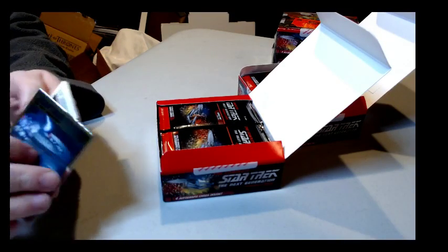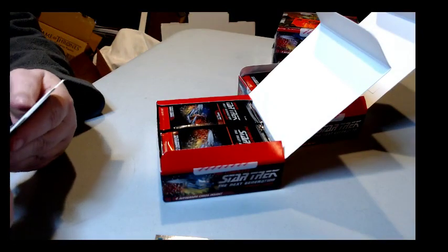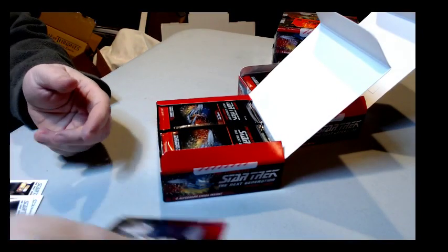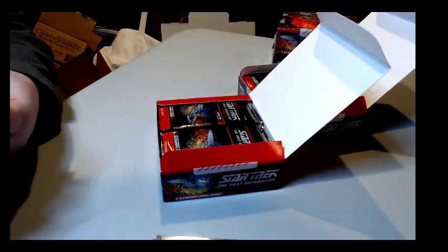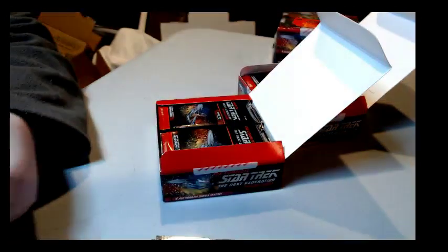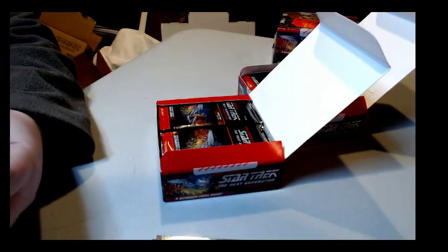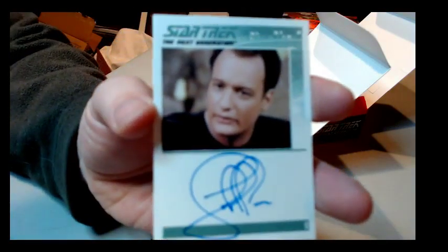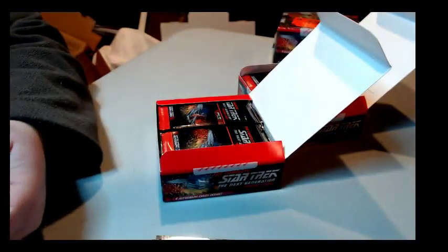So this should be one of the parallel cards, I'm guessing. So it's a silver foil. I've never opened this. It's as before I was doing breaks. So there's a couple more of them. So we start up. Here's Denise Crosby. What was that guy's name? John DeLancey. Q. And Jonathan Frakes. Good start.